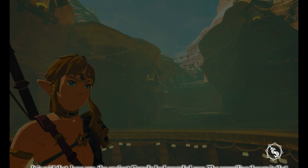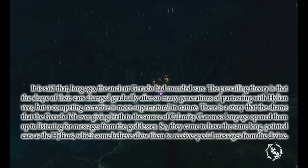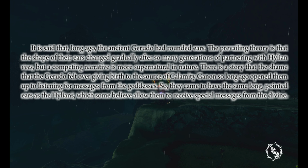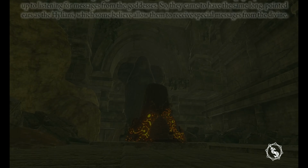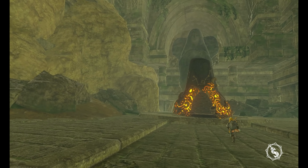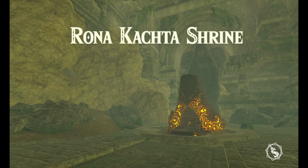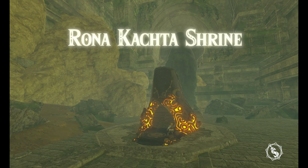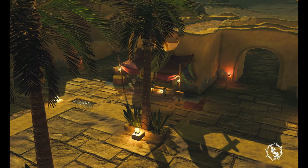The alternative theory, though, suggests a more supernatural reason, indicating that the Gerudo's shame from association with Ganondorf has resulted in a sort of religious awakening, leading to a greater acceptance in hearing messages from the goddesses or the divine. This claim can be countered, though, by the fact that the statue of Hylia, although worshipped thoroughly throughout the rest of the land, is forgotten in a back alley of the Gerudo city.